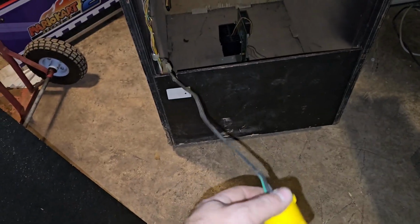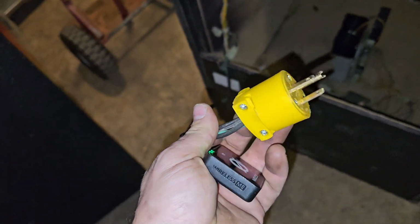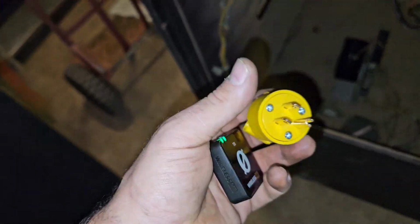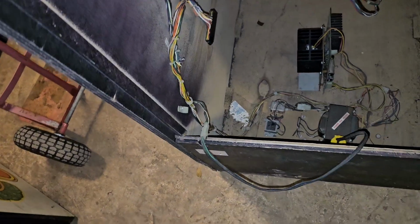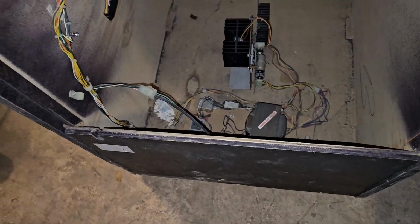And I gotta tell you guys, this has got to be the shortest plug I have found to date. But at least Brad was kind enough to put on this outlet, this plug at the end here for testing purposes. So we'll just toss that back in there. We're gonna have to obviously replace that with a much longer cord.